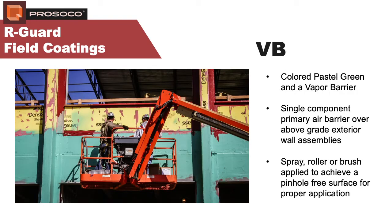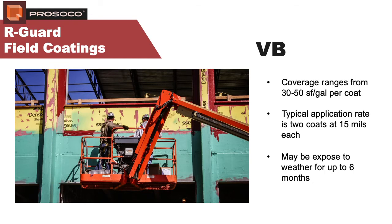R-Guard VB is our non-permeable barrier coating option and is colored pastel green for ease of identification in system sequencing. This product is a single-component primary air barrier for above-grade exterior wall assemblies and is used in conjunction with the preparation and detailing products we discussed earlier. R-Guard VB may be spray, roller, or brush applied to achieve a pinhole-free surface for proper application. Coverage rates for R-Guard VB range from 30 to 50 square feet per gallon per coat depending on substrate porosity, and it is typically applied in 2 15-mil coats unless higher absorption rates require additional material to achieve a continuous coating. R-Guard VB may be exposed to weather for up to 6 months.